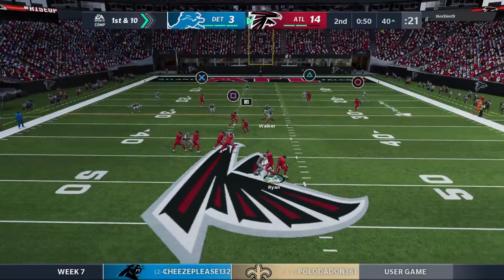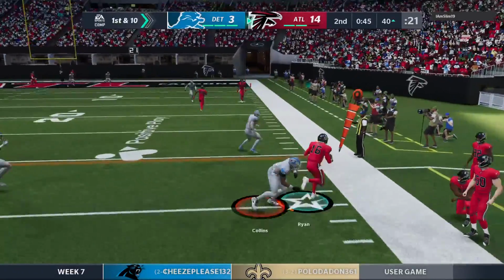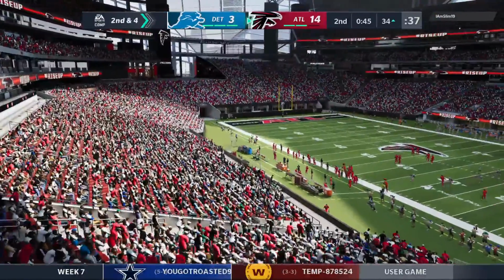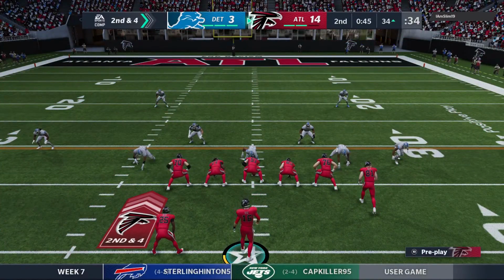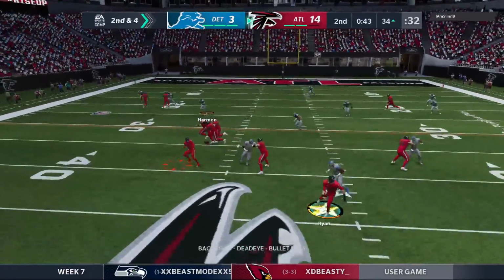On 1st and 10, it's Ryan. Flush to his right. Now he'll pull it down. And he gets this down inside the 35 before going out of bounds. The improv on the scramble there gets him 6, and it'll be 2nd down. Okay, he's not going to get the 1st down, but this is still a nice job of buying some time and then running to get to the sideline and get out of bounds and avoid the big hit.